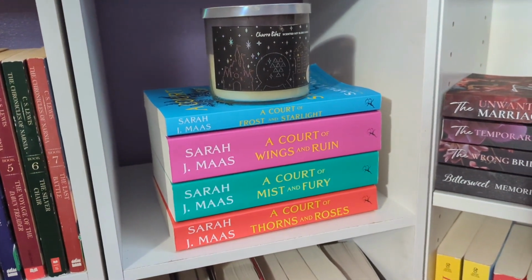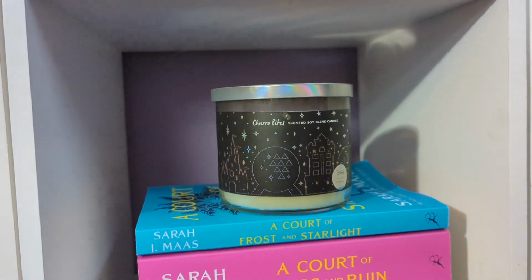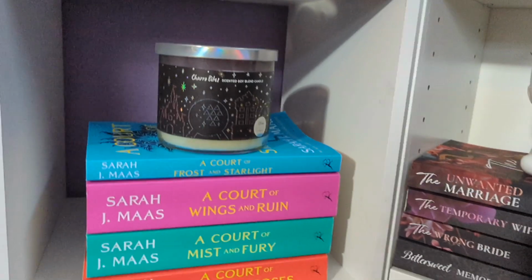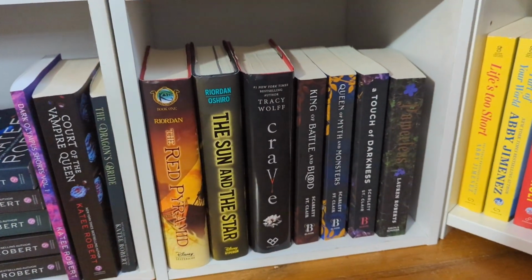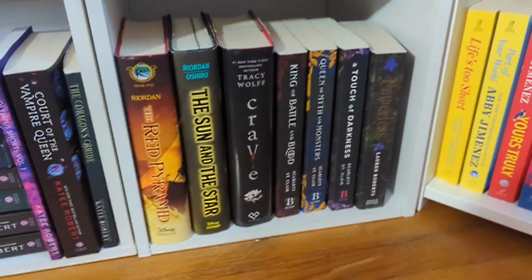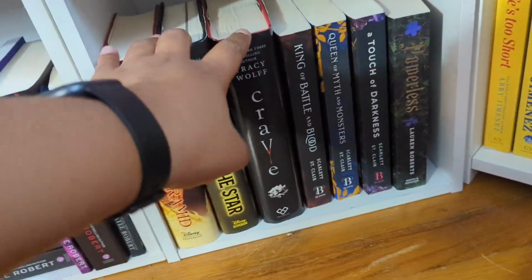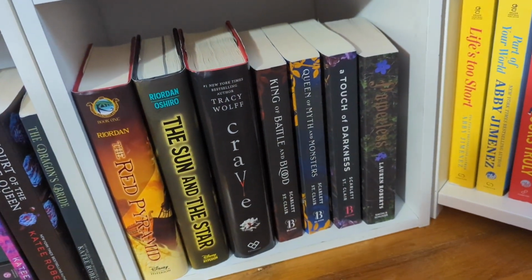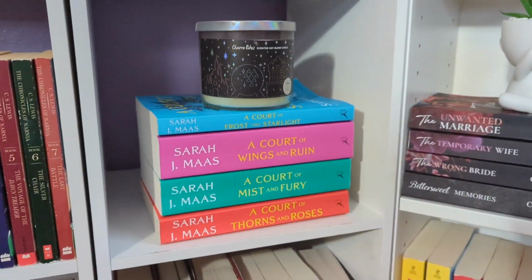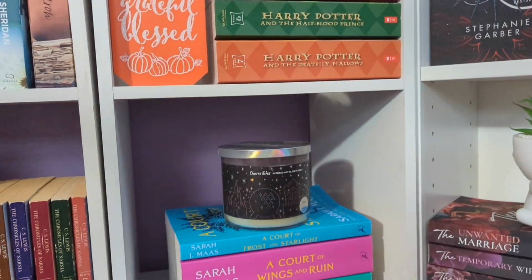Then right here we have Acotar and the best candle in the whole wide world. This is Churro Bites from Ulta Beauty, but I don't think you can get it anymore. It smells so good, and I felt like it was perfect. It kind of is giving Night Court, right? It's a vibe, so super cute. Then we have my other miscellaneous fantasy series. The rest of the Crave series is in my closet, which I'll show you. Any of these can move over there at any point because the rest of them are over there, but for now I'm just gonna leave them here because we have space. Acotar doesn't really need to be there by itself. We have space if I need to put more fantasies on these shelves, but we'll see.